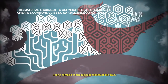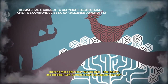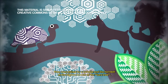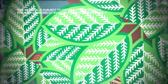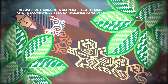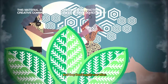So Kaling went up and then he met the pheasant called Burung Ruai and asked her, have you seen my wife? And Kaling's dog was asking the snake and also the turtle. And then finally they pointed out that there she is, she's hidden by the spirit of Karak Merayung of the tree.